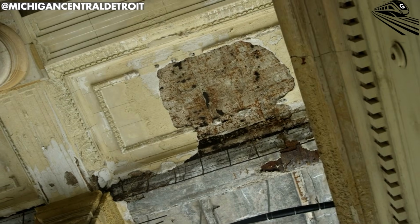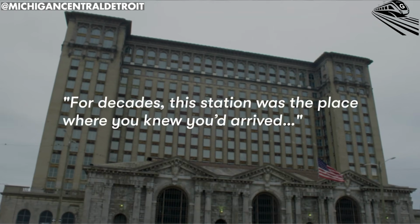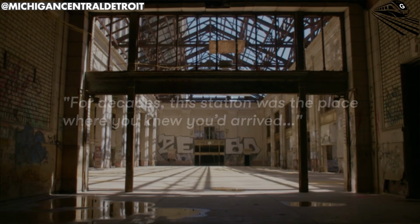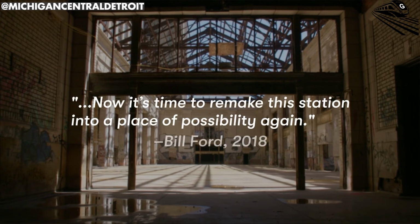Now, after an extraordinary investment by Ford Motor, a feat many said was impossible, America's most notorious ruin has been restored to its former glory, just as it looked 111 years ago.